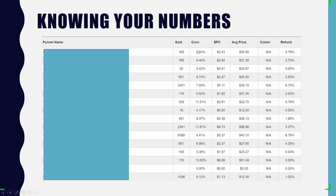And generally on JVZoo, if your conversion rate for everything, meaning the front end and the upsells combined, is between 7 and 8% and higher, you're doing really, really good. You have a really good offer, and that's generally where mine end up. Some of them you may want to tweak and enhance as well. Now you can see some of these other offers up in the 11.51%, 11.81%. These are products and funnels. This one's at 13%, where I may want to go back out and relaunch this product or put it with a different angle because it's converting really well for me. So, those are things for you to keep in mind.